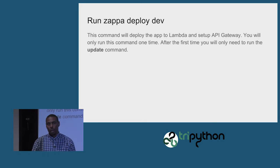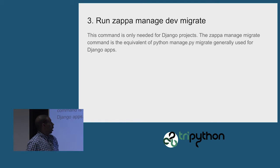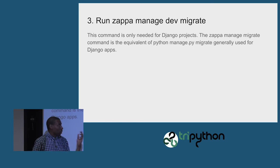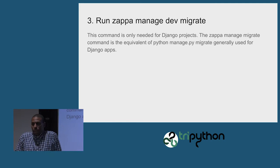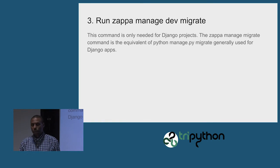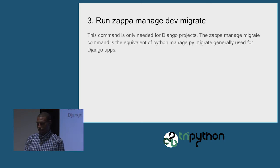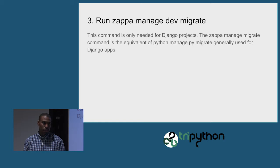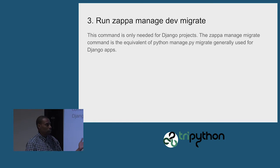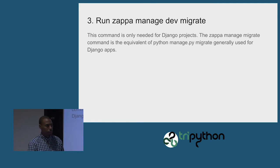It will just update with the new code if you run the update command. And so now you're probably wondering, well, I have management commands I generally run on a deployment, like migrate or other things. Well, there's a Zappa manage command, and it will run your management command on the Lambda servers. So it'll just run your function, but pass in the management command.